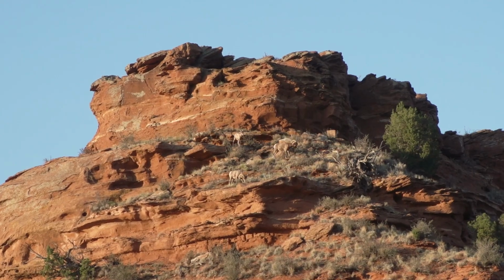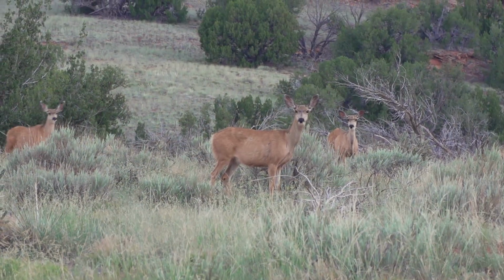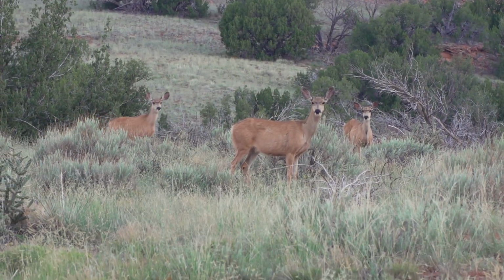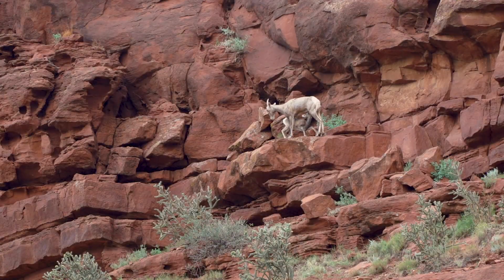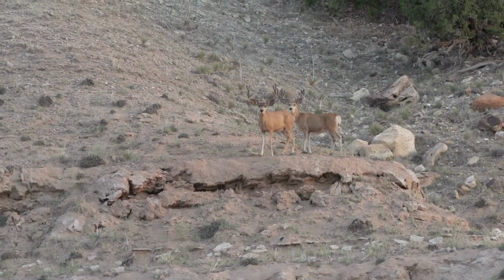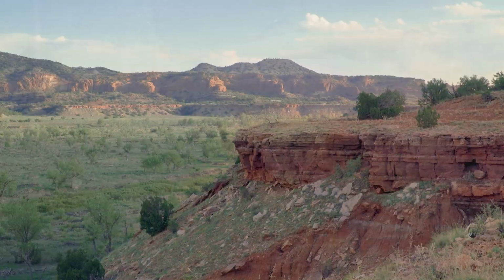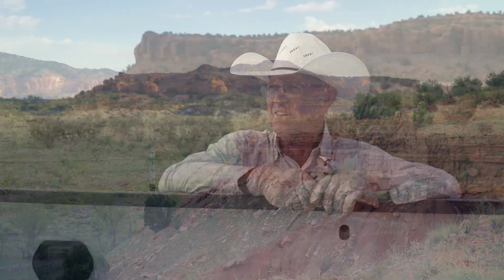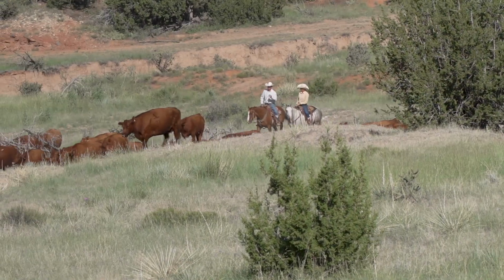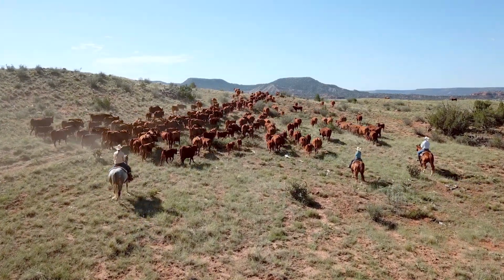Beatty Canyon Ranch is home to a diverse wildlife population, and the family's management practices are aimed at improving the health of the range so both cattle and wildlife can thrive. The things we've done to improve the land and the water, we've seen great improvement in the wildlife. We've seen more deer and bighorn sheep and turkey. At Beatty Canyon Ranch, stewardship and conservation is in their DNA, and the Wooten and Burnham families work together to carry forward a legacy that has lasted for generations.